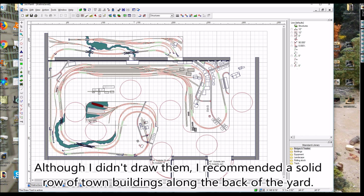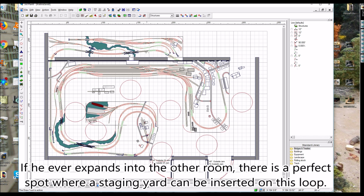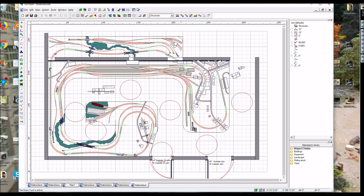This rectangle here represents the size of the N-scale Walters City Station, just as a placeholder, even though we're not actually expecting to put it here, just in case he also wants to run passenger trains on the single track main line. Remember, we have staging on this loop so that he can hide it out of the way. And he didn't want a lot of staging, so I didn't put a second staging yard on the double track. The layout was already becoming complex enough, and I didn't want to overcomplicate it by adding an extra staging yard that he didn't ask for in the first place.